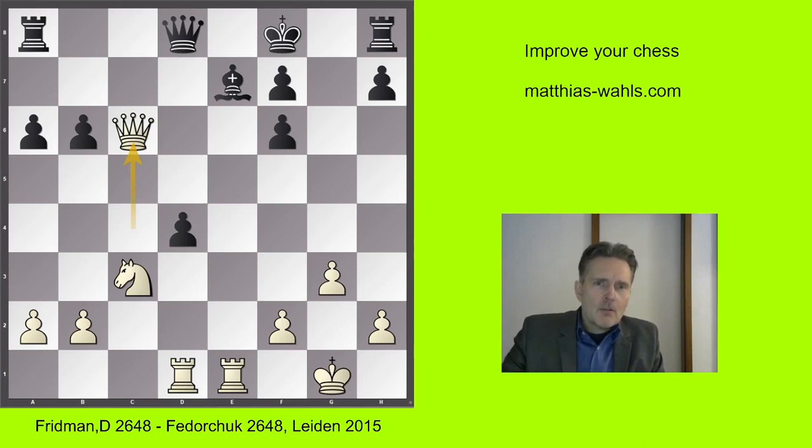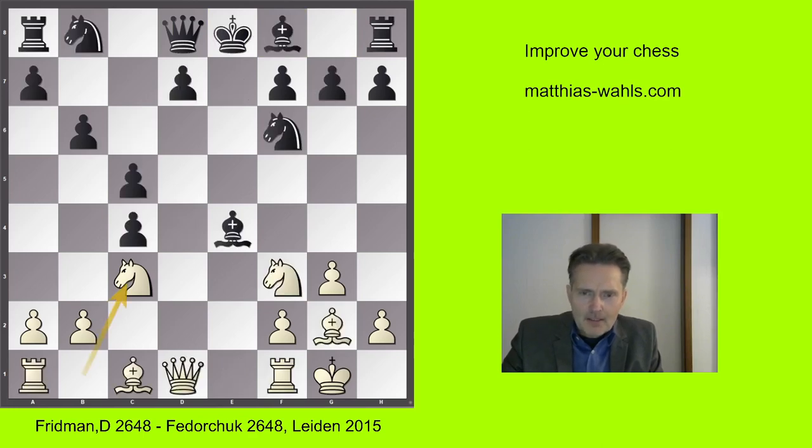You can see the rooks are uncoordinated. The h8 rook is not connected to the rest of the army. I mean, if the rook would be on e8, black would be okay, but this is just not the case, so black is losing here. Now let's return to our game.